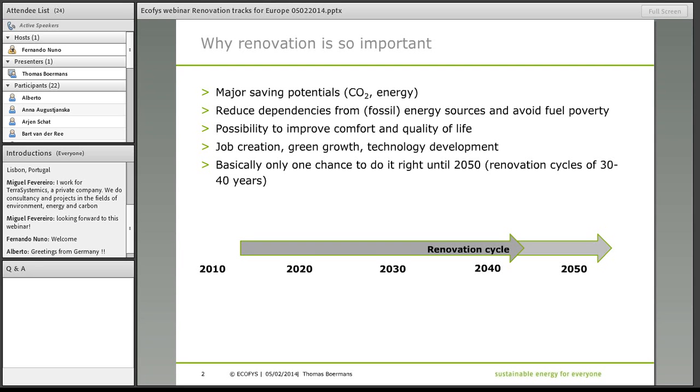At the same time, building renovation, of course, also has the ability to improve comfort and the quality of life, because the buildings are more comfortable in thermal comfort and many times also in the visual quality and the look of the building. So it's not only a topic of CO2 or energy, and not only a, let's say, strategic goal where you look at dependencies or political dependencies even, but it comes also really close to the quality of life of people, which is an important goal in the EU and elsewhere.